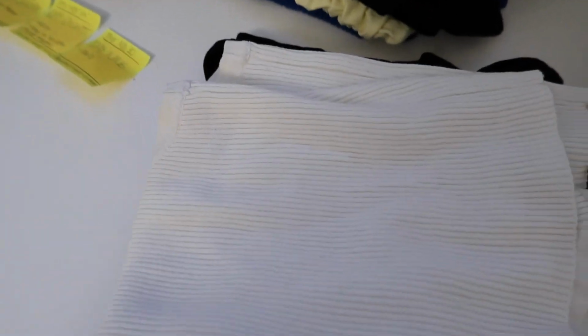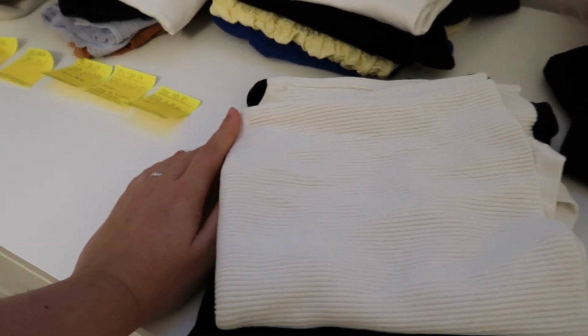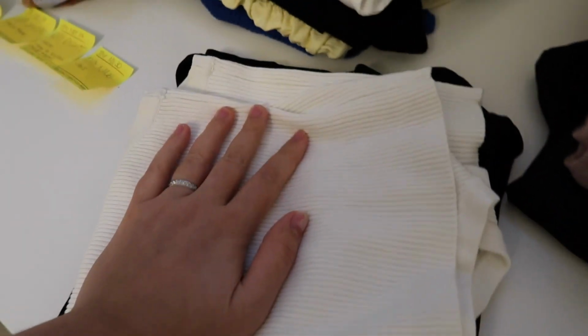Fun fact, I actually had a nosebleed for the very first time on our trip to Tokyo this year, so I really recommend having just in case clothes, because you never know what's gonna happen.